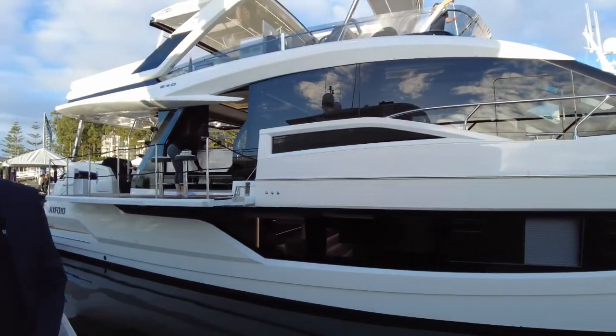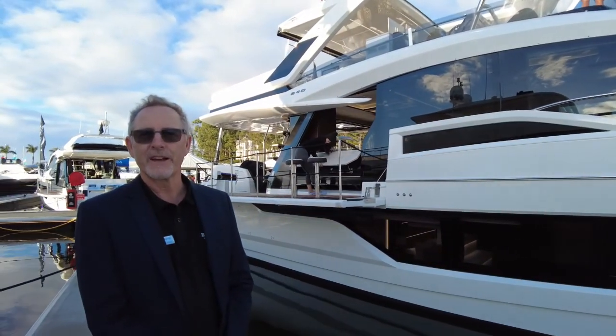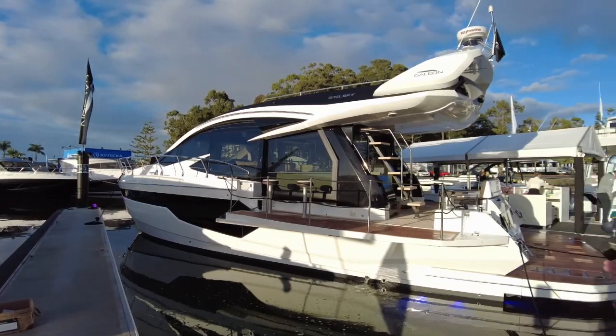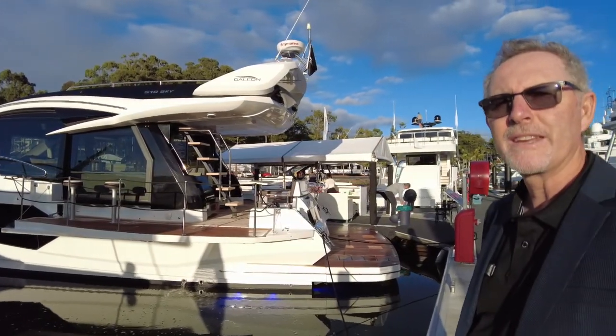This 640 Galeon has been sold, but another is available in 2022. And this 510 Galeon Skydeck is brand new and available for immediate delivery.